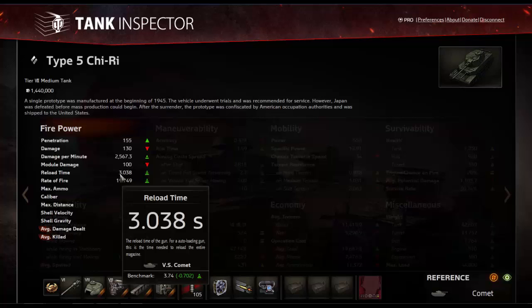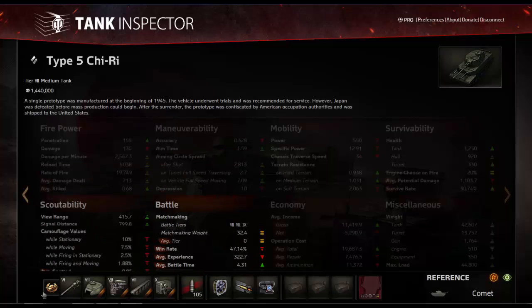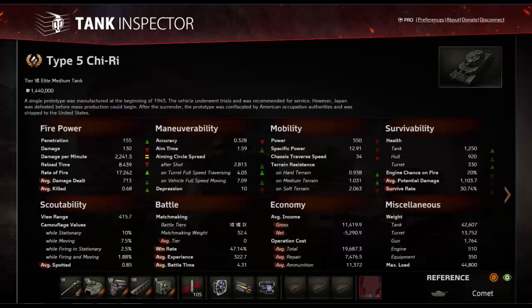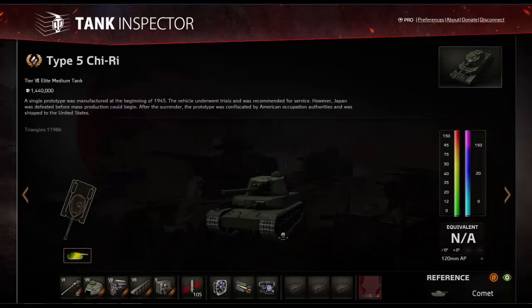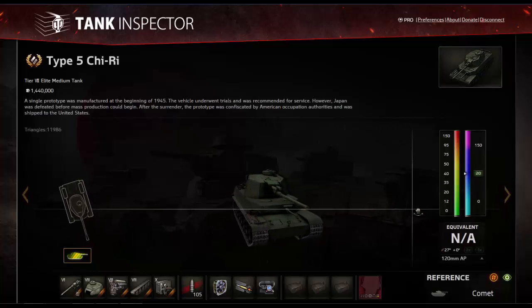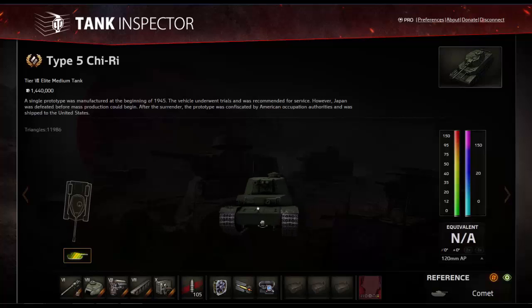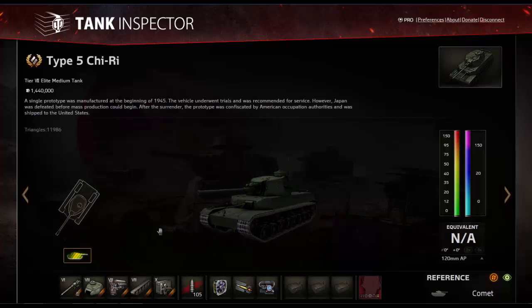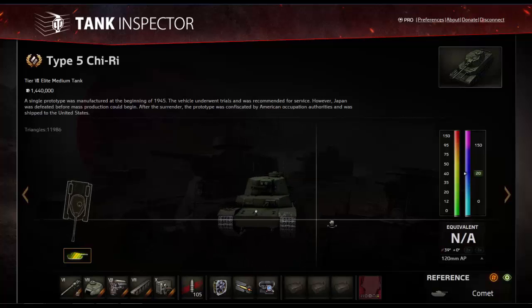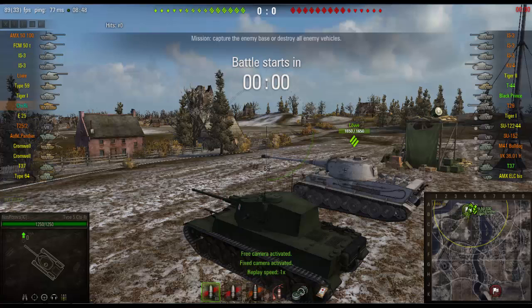seconds, but you are slower, you don't have camo, and you don't have any armor, so I will recommend for you to use the autoloader, since with it this tank has its purpose, to say the least, but without it it's a much worse version of the other tanks. With that, I think it's time to get into the game, and here we are in the game.